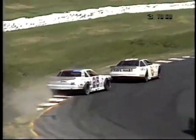What a tough day. And once again, Fox now trying to go back around the 25. Well, he did it, Jerry. He did it. The 25 car had to get his left wheels off on the grass just a little bit, lost traction, and that's all Fox needed.